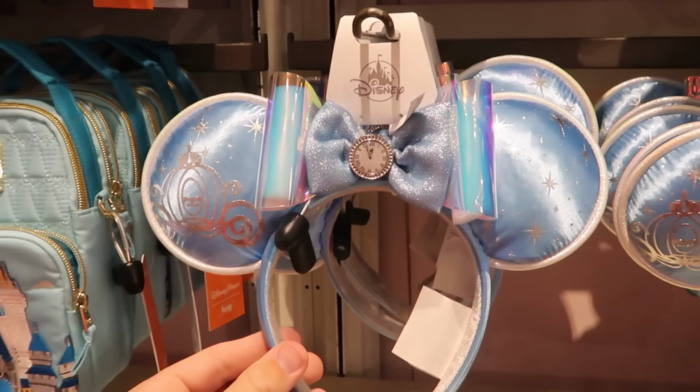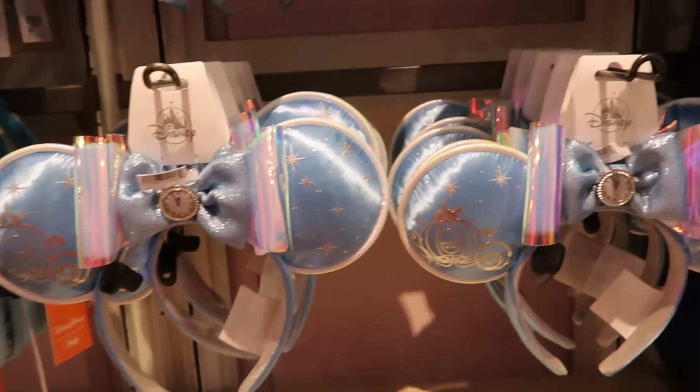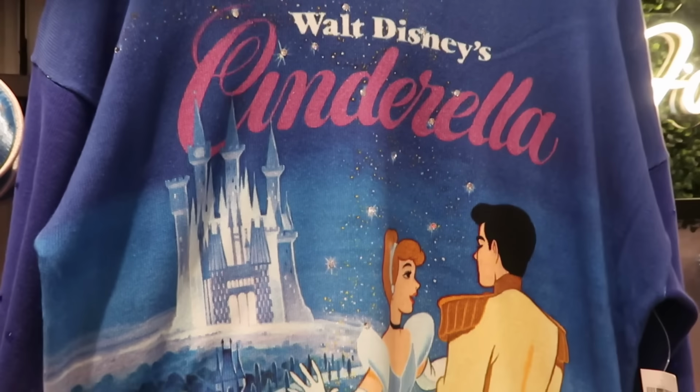You have the carriage and the wristwatch there. These are $35 a piece. And yet another long sleeve here at the Co-op. This one has like all the silver rhinestones, Walt Disney Cinderella.